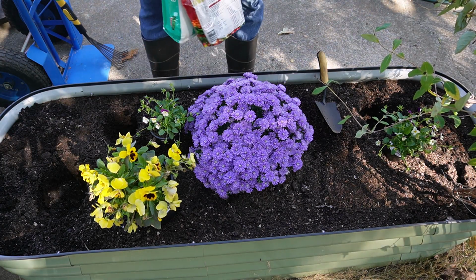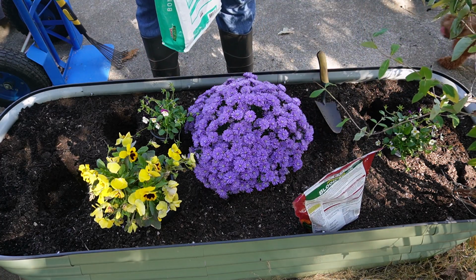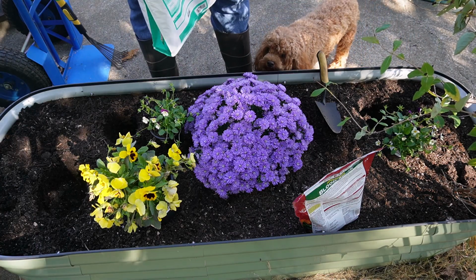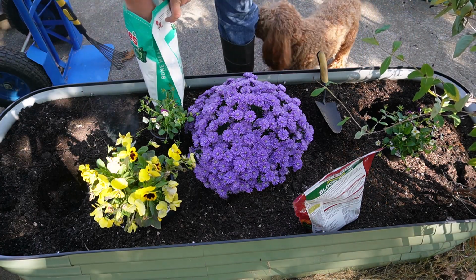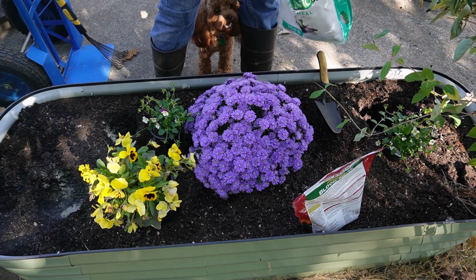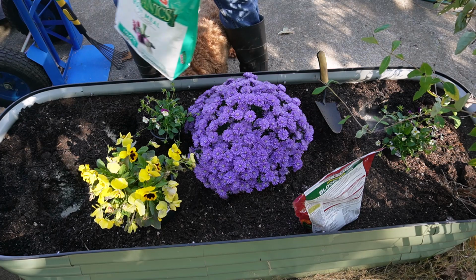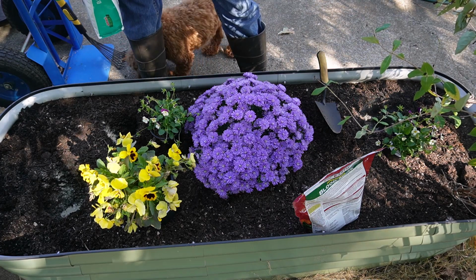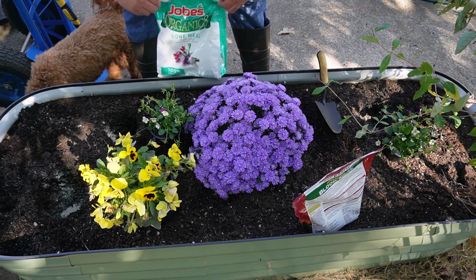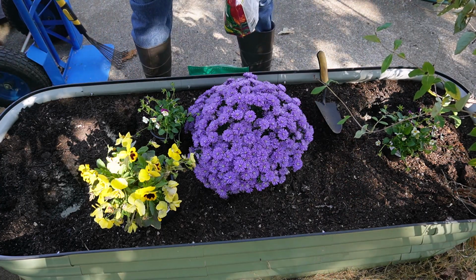So I'm going to put these in. Sure, and put some additives in there. A little bone meal, and some blood meal.